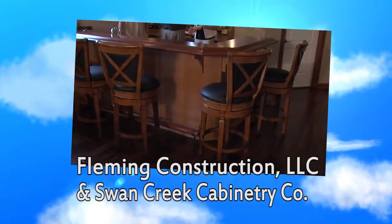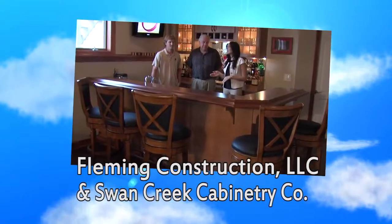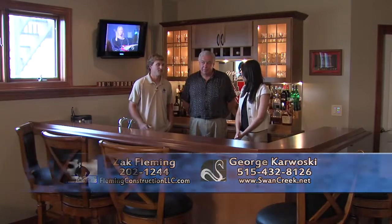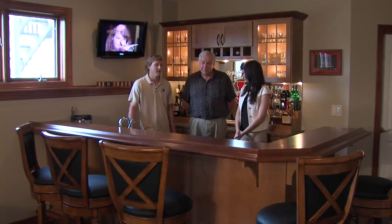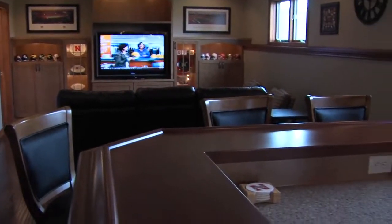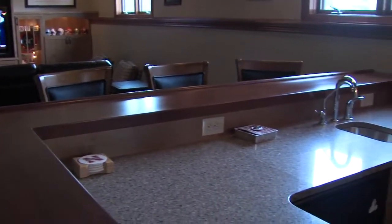We're at a basement remodel with Zach Fleming of Fleming Construction and George Karwoski of Swan Creek. And Zach, this basement before was like a lot of basements where it was completely unfinished, but you came in and completely changed that. Yeah, we just started from scratch on this one. It was a blank slate, and we talked with the homeowners about what they expected out of the space and worked on the design with them quite a bit and came up with this.